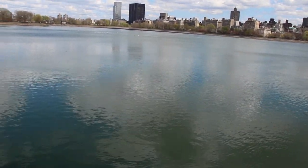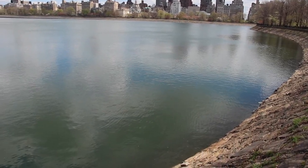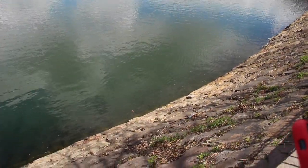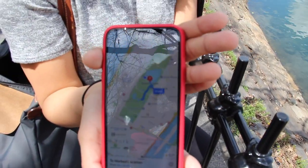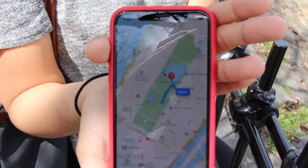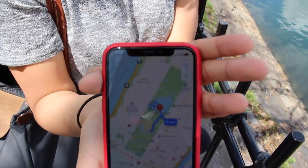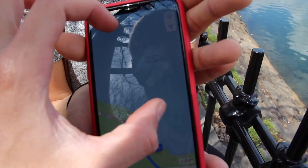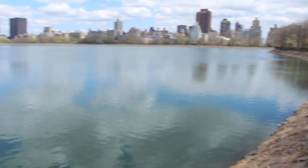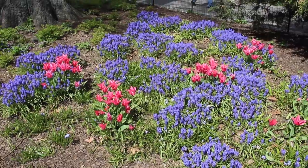So we've made it up pretty far. I think we're a little over halfway through the park. I'm gonna zoom out. Can you see it? Yeah, good enough. So we made it there. What's it called? Something. Jacqueline Kennedy Onassis. Yeah. Here she be.